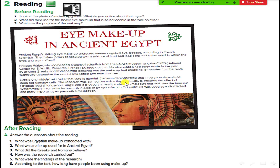A tiny electrode. Yes, a tiny electrode to observe the effect of Egyptian lead on one single cell. It proved that lead produces a molecule that activates the immune system, which in turn attacks bacteria in case of an eye infection.